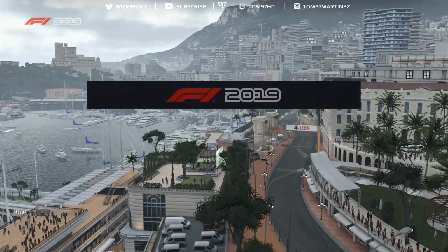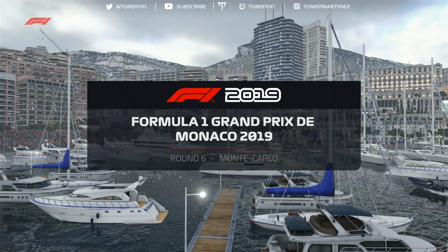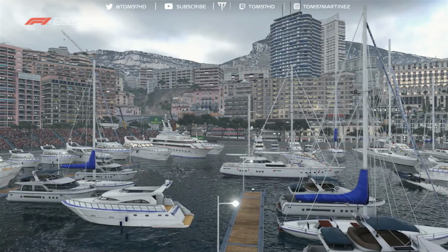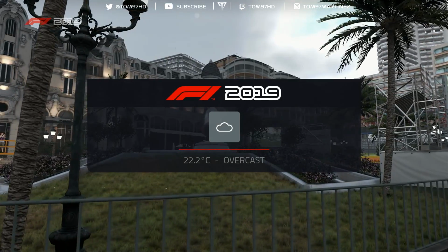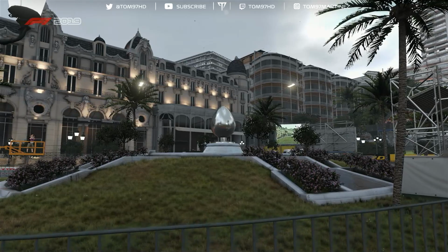A proper road race, and in the true meaning of the word. That was how Mr. Monaco, the late great Graham Hill, once described this iconic event. The cars we drive have come a long way in the intervening half century, but still we race on those same public roads beside the Mediterranean Sea. There's no victory more coveted than that of the Monaco Grand Prix.